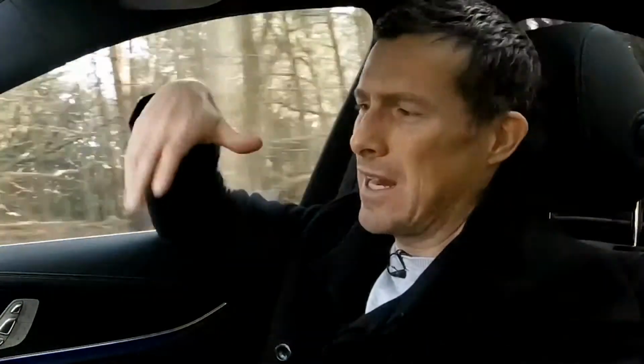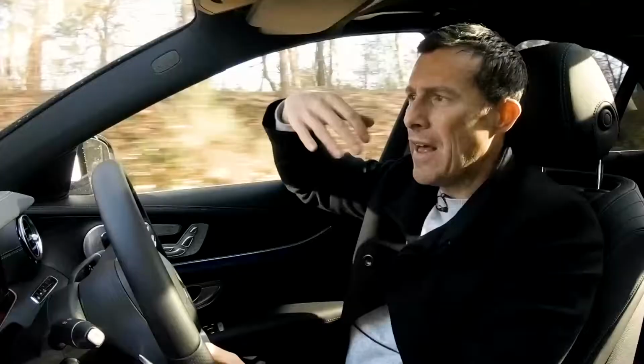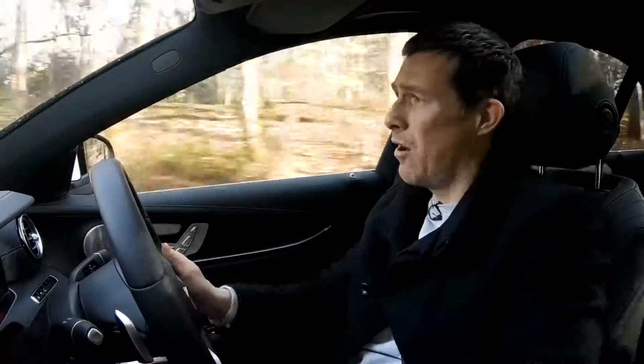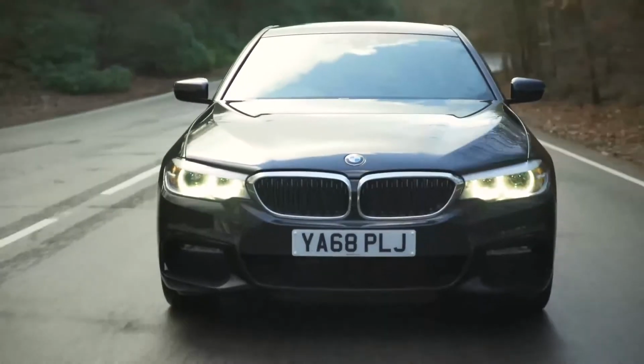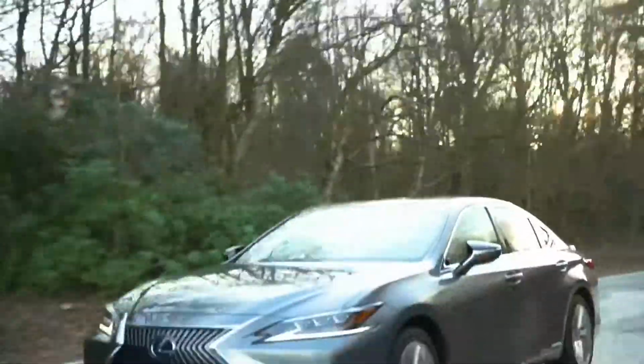It does lull you into a false sense of security, because actually at the end of the day it's more of a cruiser than a sporty saloon car. And that's just fine, because like I said, it just plays that card brilliantly. So then, the Audi, Mercedes and BMW all drive brilliantly in their own unique way. But will it be the same with the Lexus?